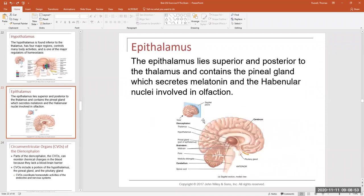And then the epithalamus, again, there's a term in here for one of the nuclei that we're not covering in lab. I just didn't want to change the slide. The habenular nucleus in here is involved in olfaction. No, in fact, I think it is in our lab manual. You'll see it in the lab manual.